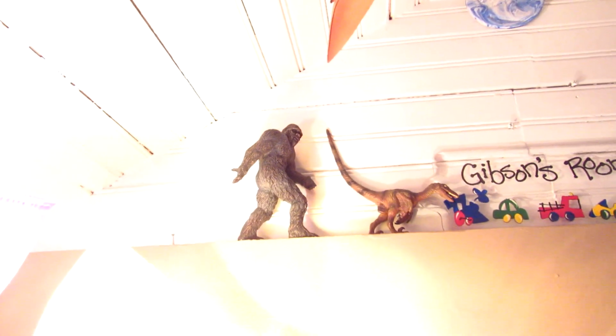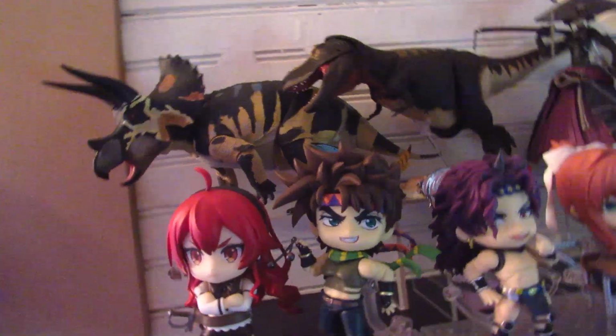Up here we have, oh my god, the exposure. We'll do that later. I'm gonna have to change my exposure anyway. I love having a camera with such limited capabilities.